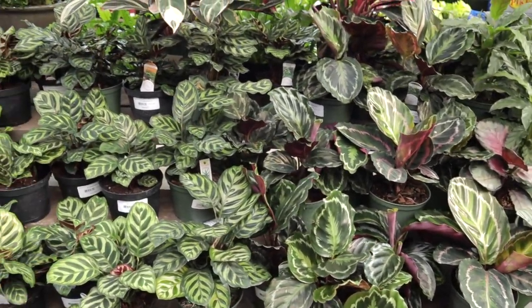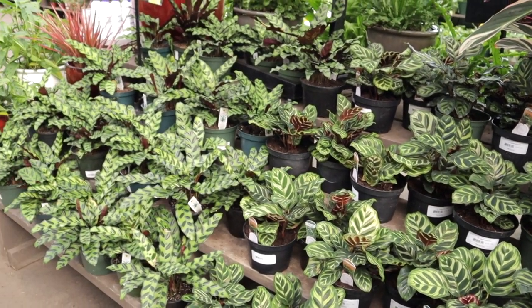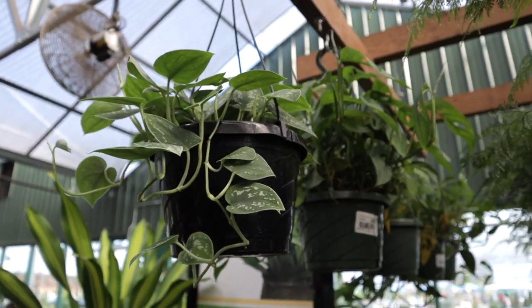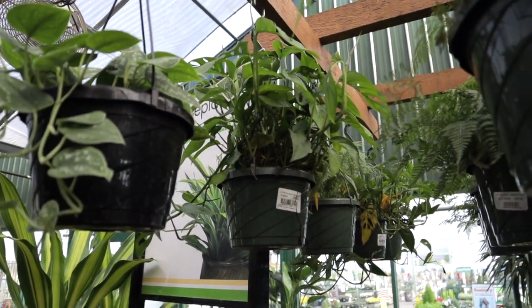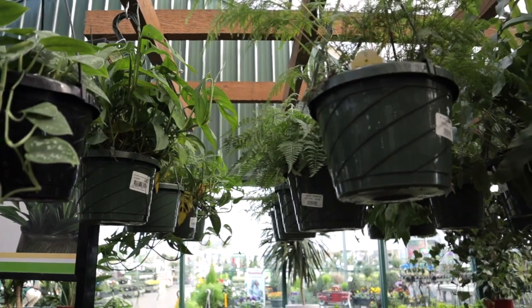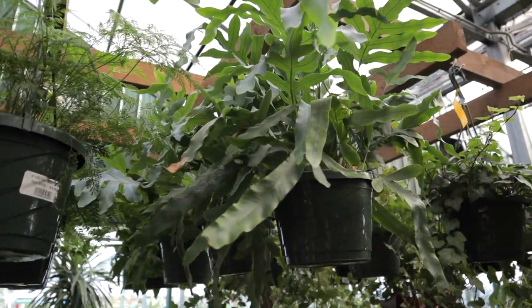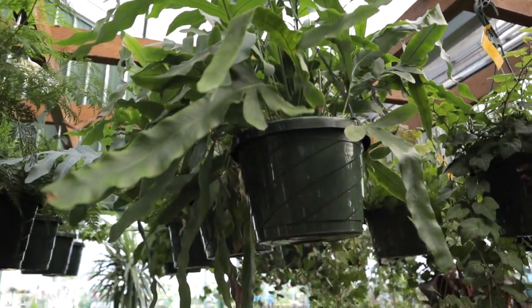And these all are about $20. Here we have some really pretty Scindapsis, and back here we have some Adansonii. Looks like narrow form for 40. Rabbit foot fern. They have some of these blue star fern that are so pretty.